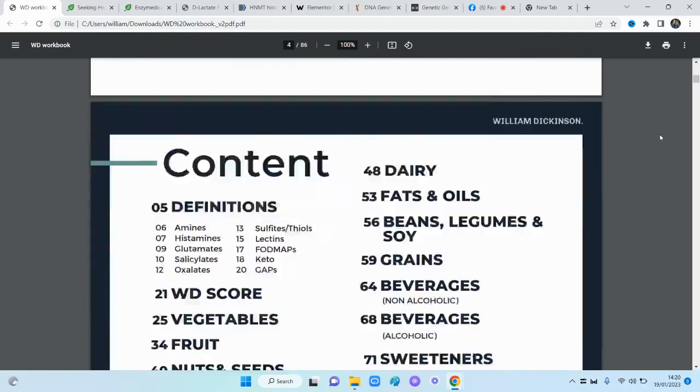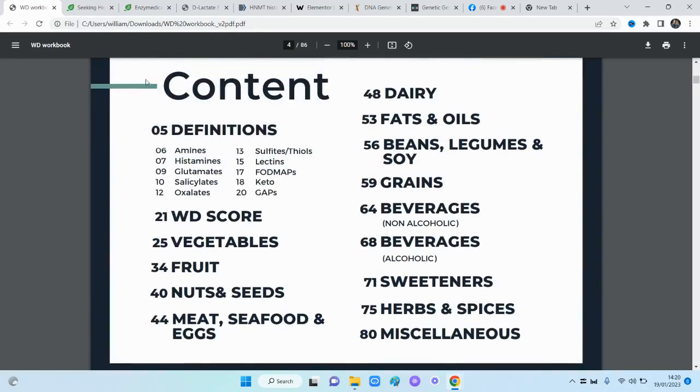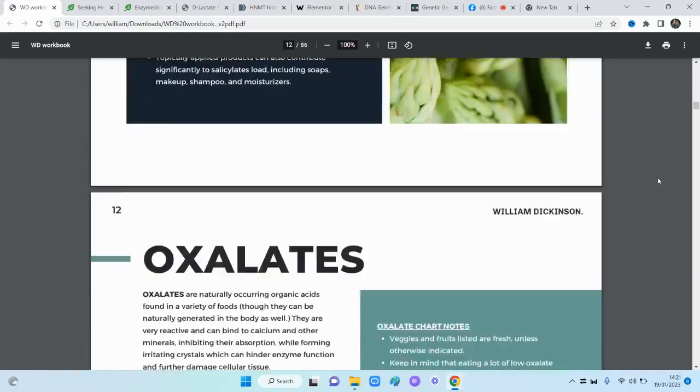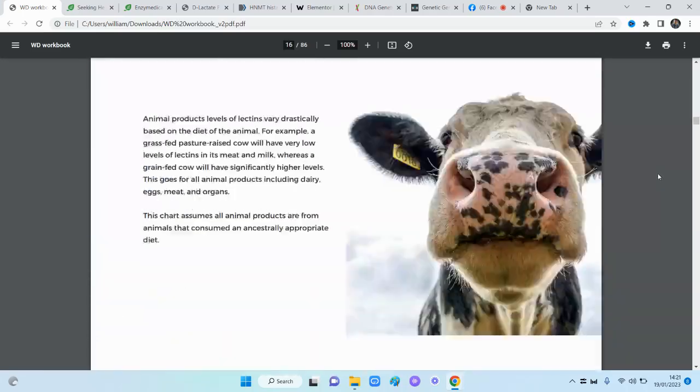So I just want to show you a little bit about this document. It includes all of this. We're just talking about histamine today, so there's this little tiny chapter here that we're going to be talking about, but there's all of this other stuff. So if you have intolerances to other types of amines, glutamates, salicylates, oxalates, sulfates, thiols, lectins, FODMAPs, or you're doing a keto or GAPS diet, this is going to be a really helpful document for you. And you're going to see this in a minute. I'm just going to briefly go through this, so you see what it actually looks like.